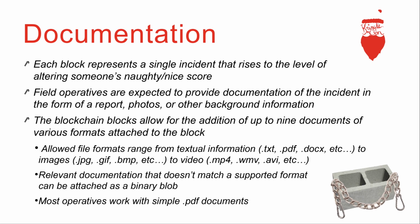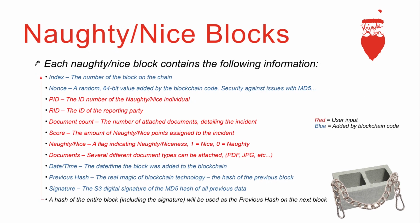Blockchain blocks are designed so that you can add up to 9 separate documents of various formats, and those will be attached to each block. We allow a wide range of formats, as you can see here on the screen. Relative documentation that doesn't match a supported format can be added just simply as a binary blob. Just so that you know, most of our operatives work with simple PDF documents, attaching each one to a single block in the blockchain.